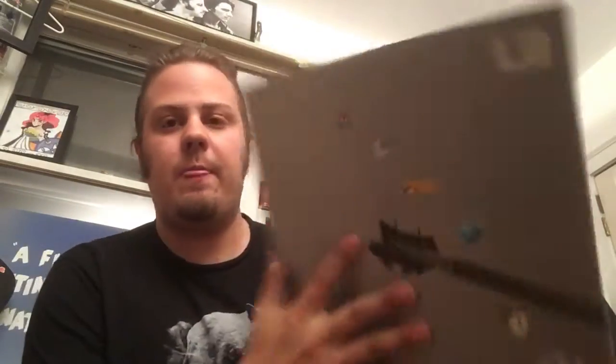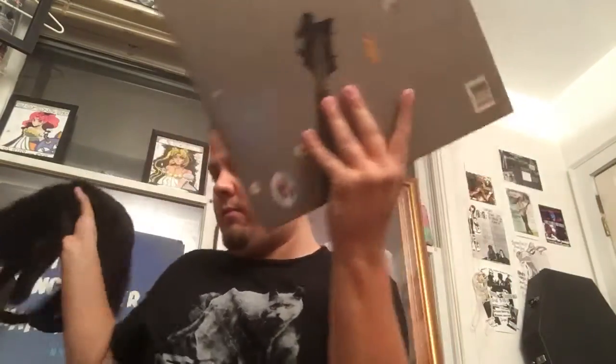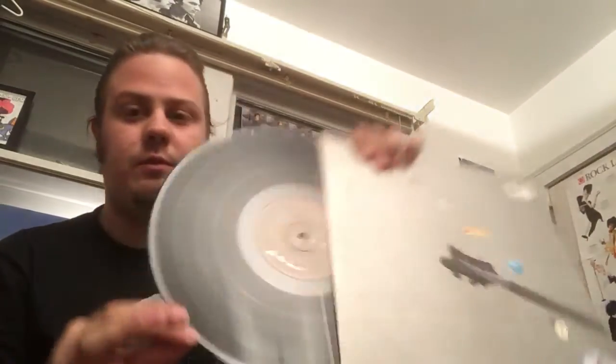All right, moving on here. I picked this up. That's All the Best, Paul McCartney. A 2-record set of greatest hits. This was probably the first Paul McCartney CD I had. Stop it, buddy. Really good collection of songs, and it's in almost unplayed condition. It's beautiful.